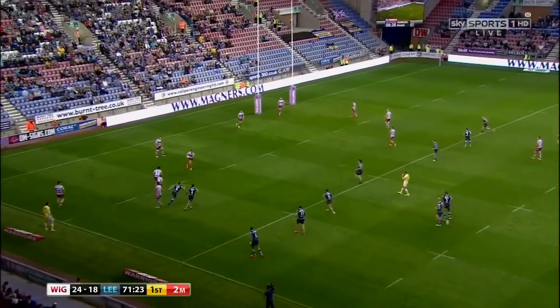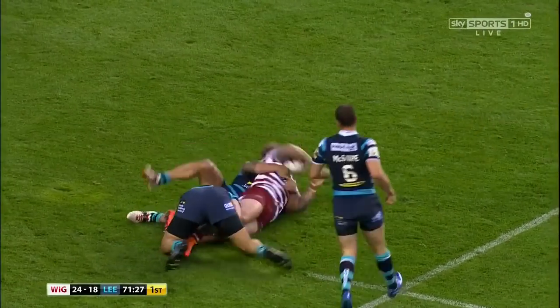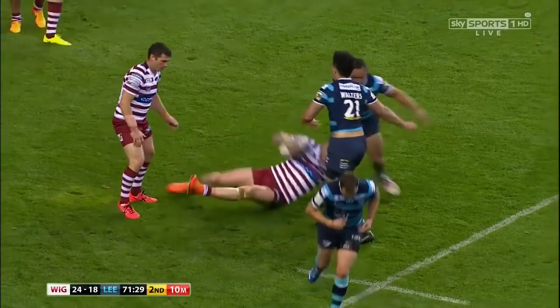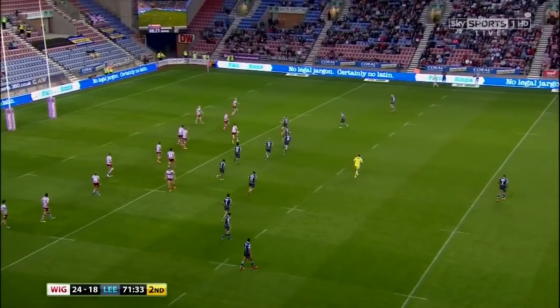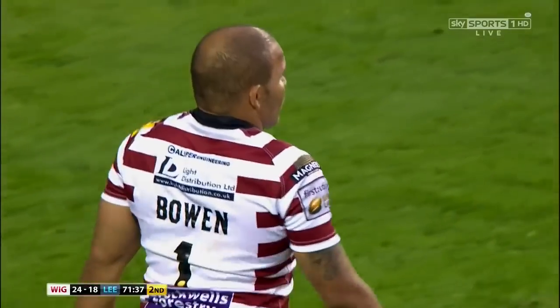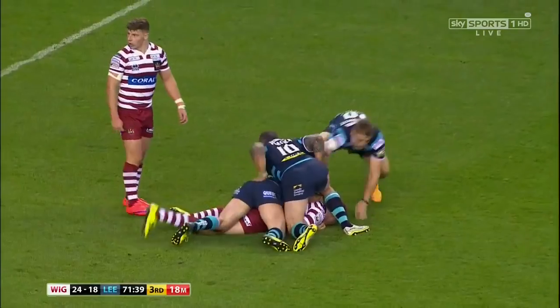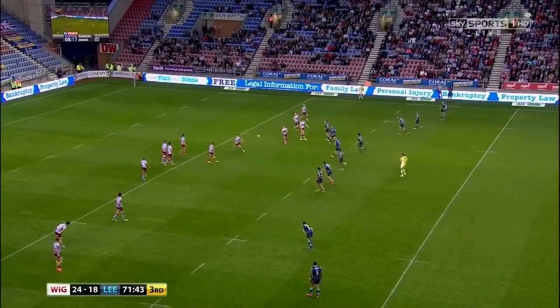You talk about experience, and he's got plenty of it. I don't think Matt Bowen's season started particularly well, Eddie, and what turned it around for me was his performance against Leeds when these sides met in Newcastle in that magic weekend. He scored tries, he set them up, he really was back to the best that we saw at the peak of his career, and he seems to have carried that form on now in the second half of the season.